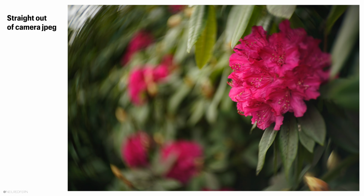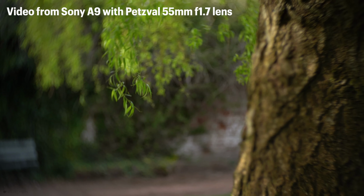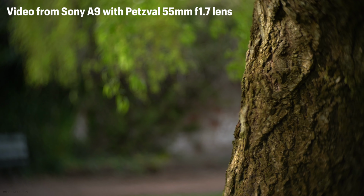First impressions are, I absolutely love this lens. It is so much fun to use. The bokeh control is amazing. I love that so far. There are 7 settings for the bokeh control, which all give a slightly different look.